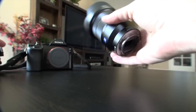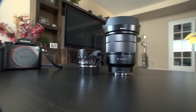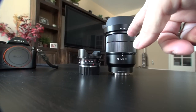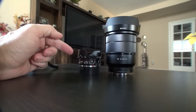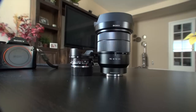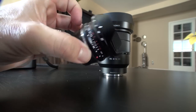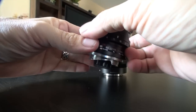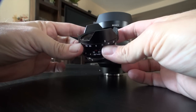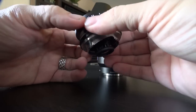Now, one thing I want to show you is right here. We're going to get this out of the way. This is the Zeiss Sony 16-35. This is the Voigtlander 15 f4.5. Now, check that out. The Voigtlander is tiny. And I use this on my A7 with a Leica M adapter. So basically, I use the Voigtlander close focus Leica M to Sony E-mount adapter.